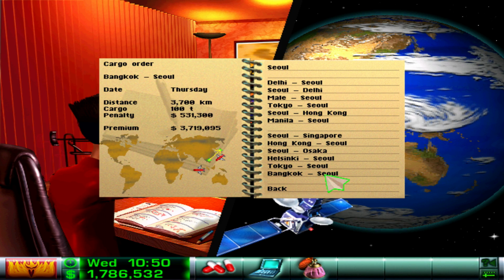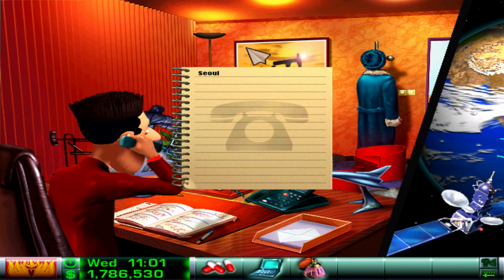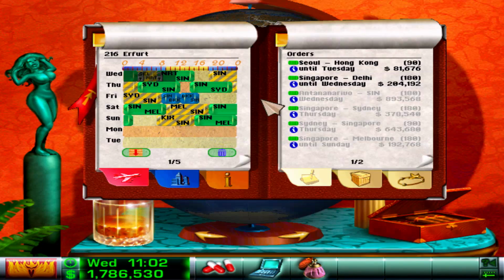What about... wait, do I need to come down from that end of the world? So Seoul to Singapore I could do. That's 100 tons though, so it would take 4 flights for that, so that's not worth it. We'll take a Seoul Hong Kong, which, I mean, it's not a great plane, but it's going to make me money instead of losing me money.